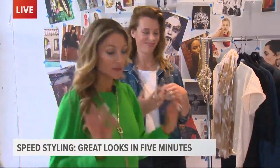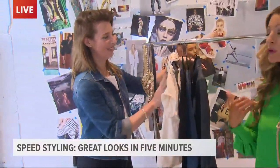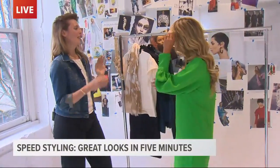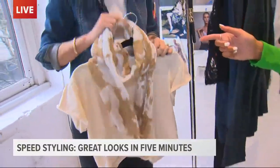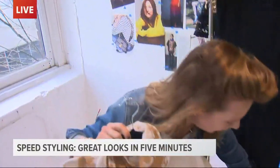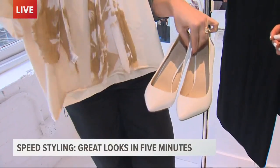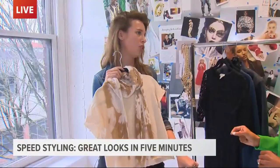Okay, so let's talk about speed styling. You do this with a lot of your clients. So I brought in some items from my own personal collection. So now what is the idea behind this? Let's grab something. So like this, for instance. This is a scarf that we brought in, and it would pair so beautifully with the white pumps. Sometimes people think they need to dress up pumps, but actually right now, dress it down with some shredded denim.